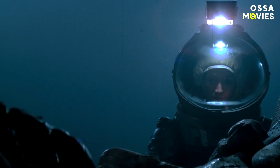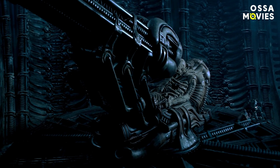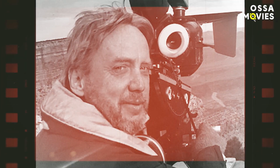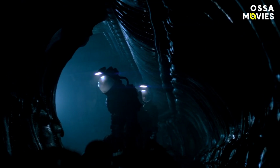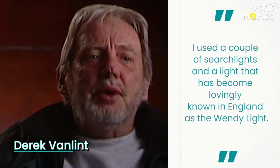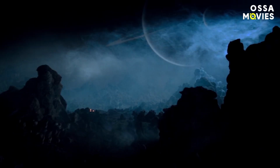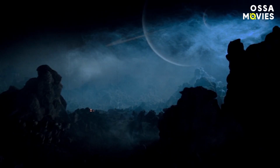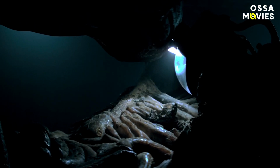Too much light and it would give off the impression that it was a movie set. Too little and the filmmakers wouldn't be able to get a clear shot. Cinematographer Derek Vanlint had a plan though. Writing an essay for American Cinematographer, he revealed the following: "I used a couple of searchlights and a light that has become lovingly known in England as the Wendy light. These special types of lights meant that Derek could cut down on the number of lights he required for the stage, as well as the actual manpower necessary to handle them."